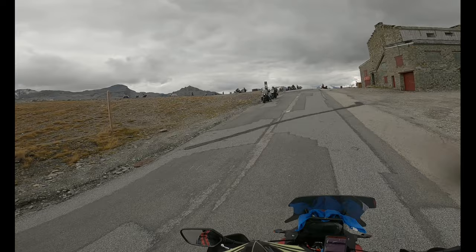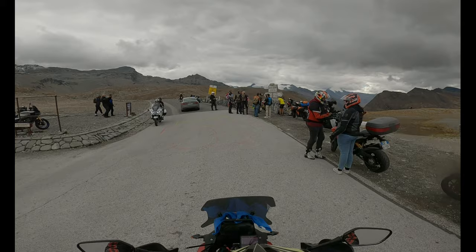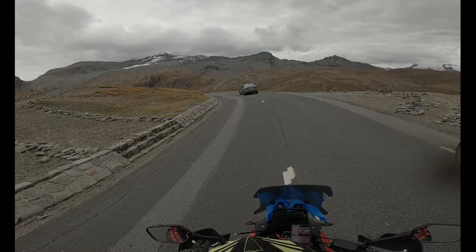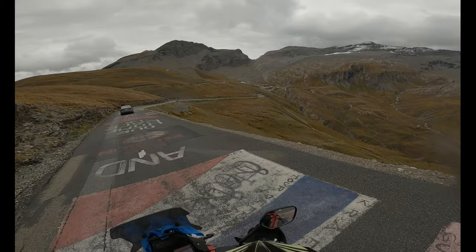Approaching the pass of Col de Lucerne. Just a few bikers around and a bit of a view. Well, good. Quite a few of them were at the restaurant we just had lunch at. And on our way down now. I can see bikers coming up a long way down.